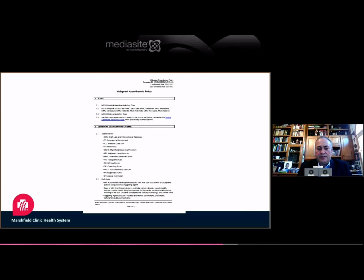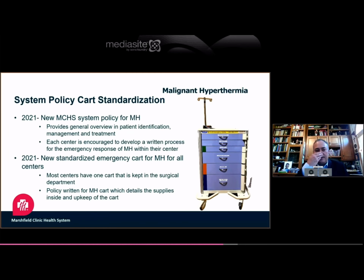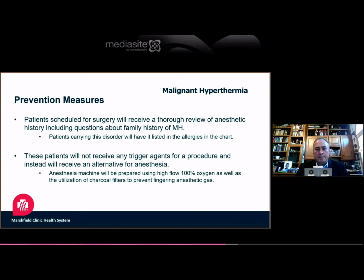This is the policy we already went through. So this is the card. So card standardization, very important to do. This is what the card looks like. The prevention measures that we discussed, that we need to do when we identify a patient that needs to receive a trigger-free anesthetic.